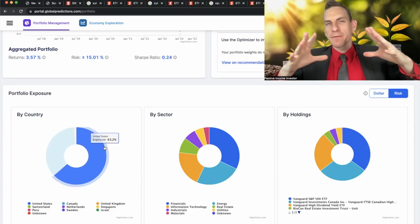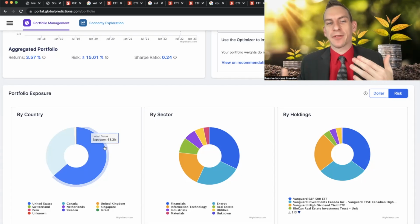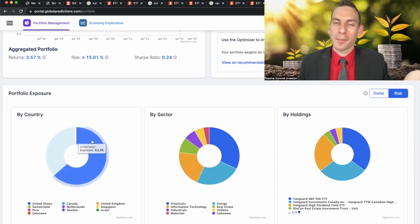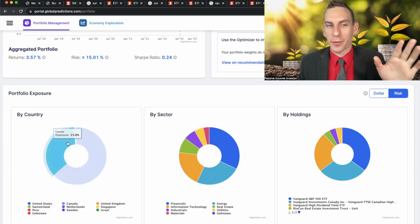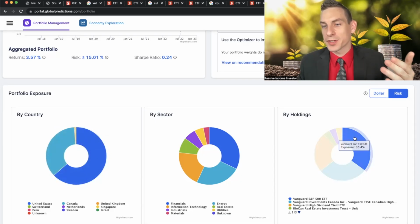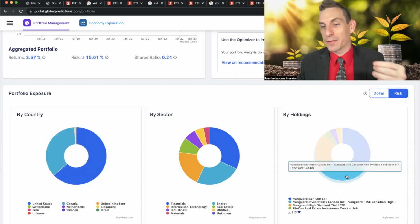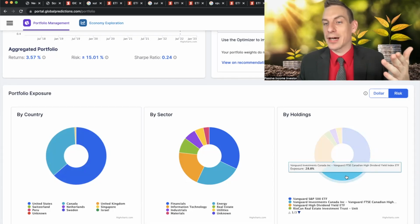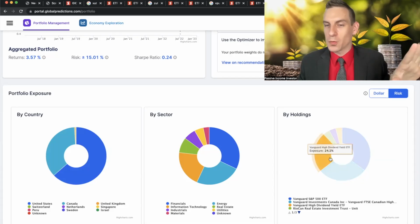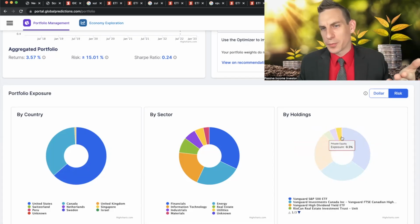Now, just to bring this into a full scope and bring all the accounts together here, we can see that by country, my portfolio exposure is 63% the US, which is something I wouldn't have been as much in favor of, but because the Canadian dollar is dropping in comparison, that's probably working in my favor, with about 35% coming from Canada. Now, by holding here, we can see that the S&P 500 is 35%, the Vanguard Canadian income ETF, the VDY, is 28%, and then finally the VYM, the US dividend ETF, is about 24%. And then we can see we've got a couple of the REITs, my crypto exposure there.